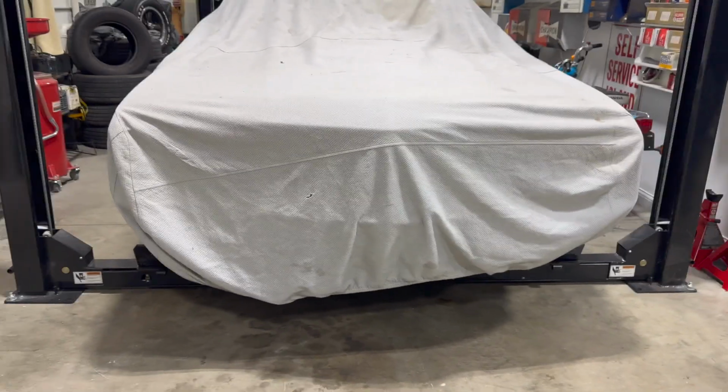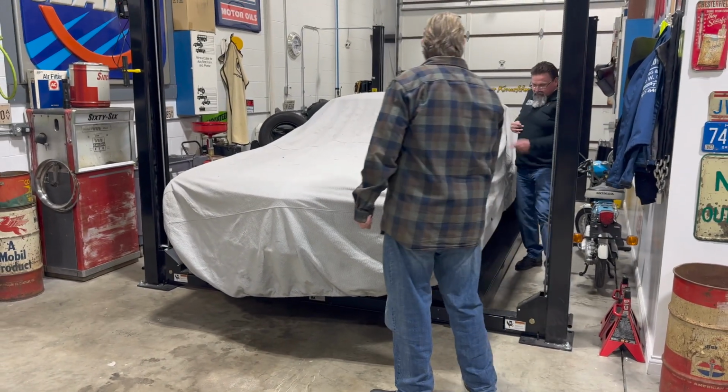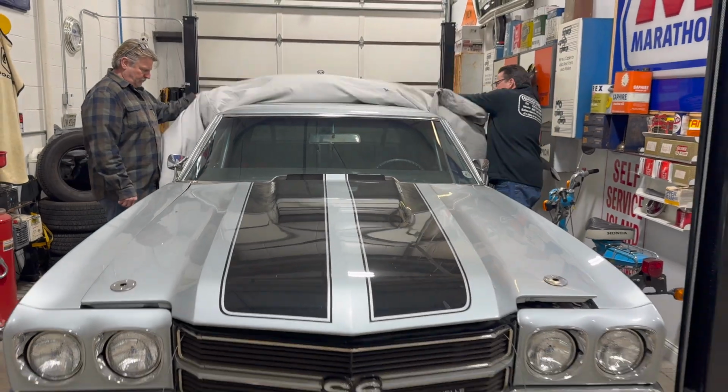But he thought of me when he got this 1970 Chevelle and put it up on the lift, and we had to look this baby over real close. It had a roll bar in it, which always makes me a little bit skittish, right? What was it used for? Why did it have a roll bar?